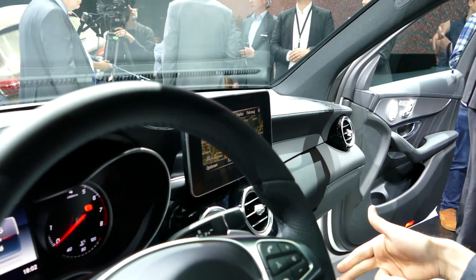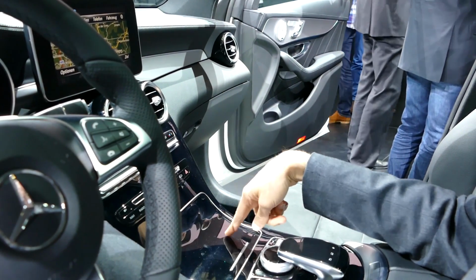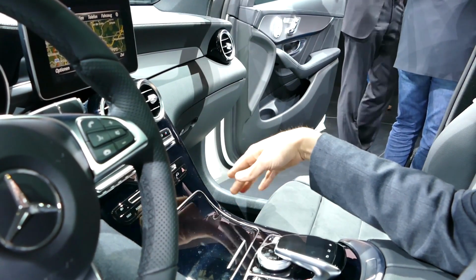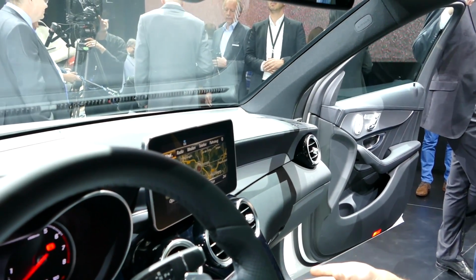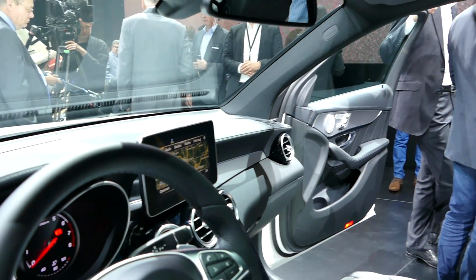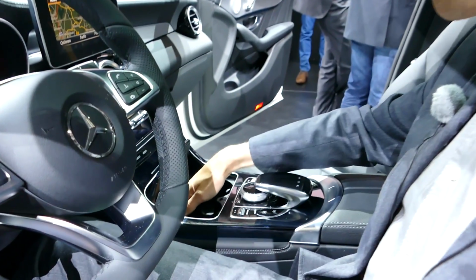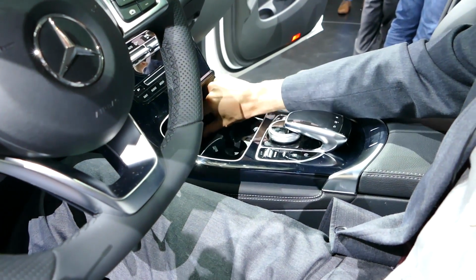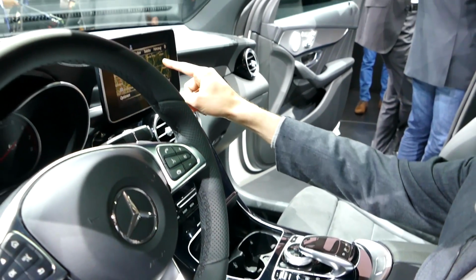Now it's the shiny black surface in here. You see, this is really prone to fingerprints a lot of the time, so I would rather go maybe for the open pore wood, but some find it not sporty enough. So you really have to clean it all the time if you pick this kind of interior. By the way, here again, for the beverages, all the space there, well, not too much space for your smartphone. 12-volt charger. Here we also see the screen as it is on now.